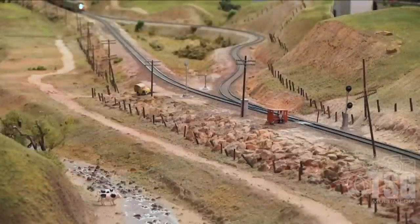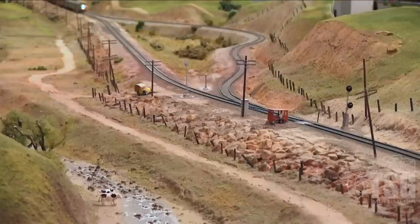At the east end of Illman, we're modeling the 1967 realignment with another section of fill that made the siding longer.